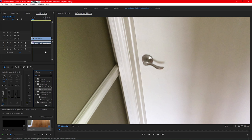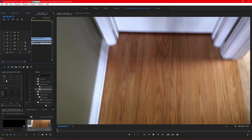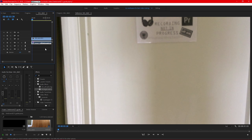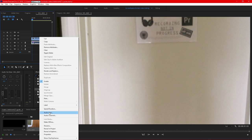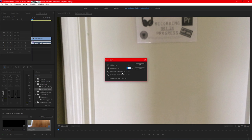So yeah. The next thing we're going to have to look at is audio. It's a little quiet, so I'm going to go to audio gain. I'm going to right-click on the clip and go down to audio gain. You don't have to do this; this is if you need to raise the audio, but you can do that here.